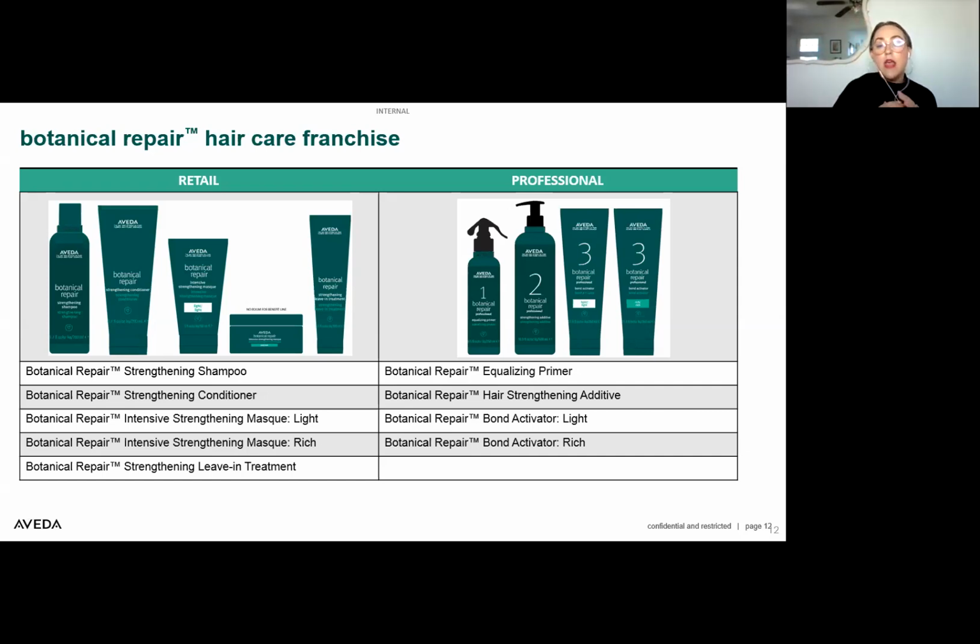As far as fine, medium, or coarse, this activator comes in those 2 options, and it is replacing your damage remedy botanical hair therapy penetrating protein. Say that 5 times fast. That's the brown bottle that we were utilizing to spray into the hair for a professional treatment previously. Damage remedy botanical hair therapy penetrating moisture in the blue bottle is staying. So that will be your professional service option for moisture driven services, professional services behind the chair. But botanical repair activators are going to be your professional service for damage. And we'll speak to the step-by-steps of all of these in a moment.